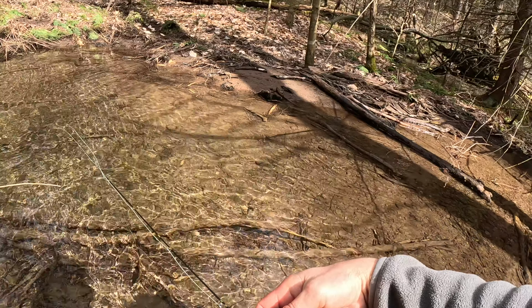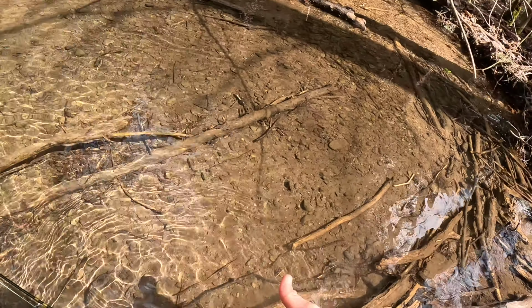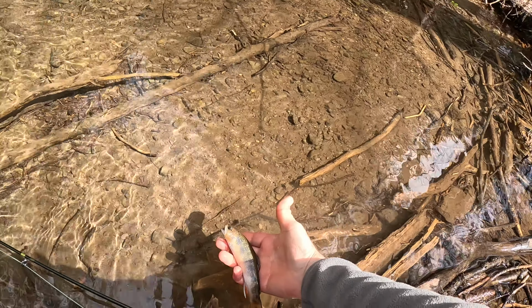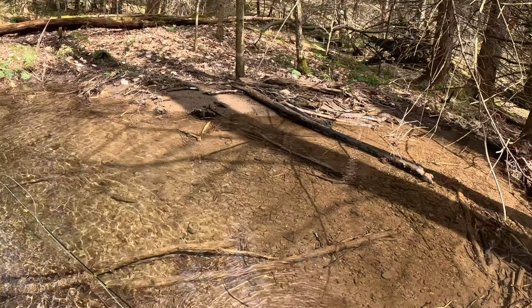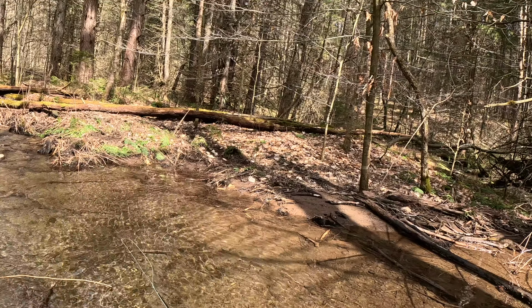There's a pretty brookie in this little isolated pool here. Gorgeous. A nice spot for him. Here you go, buddy. There's actually three fish in this little pool. Pretty neat.